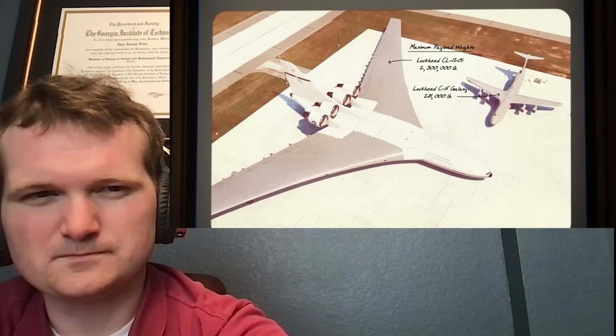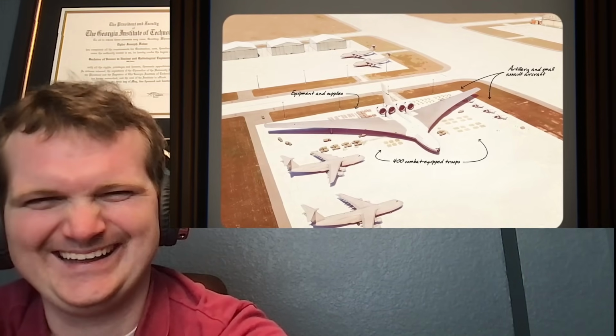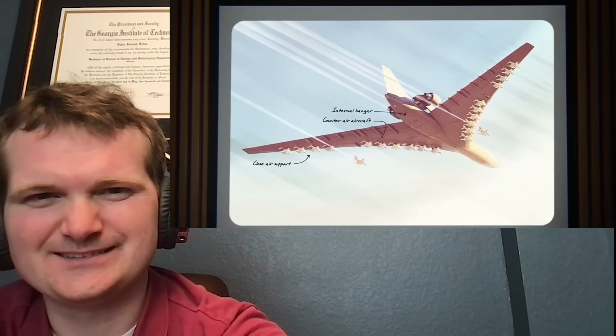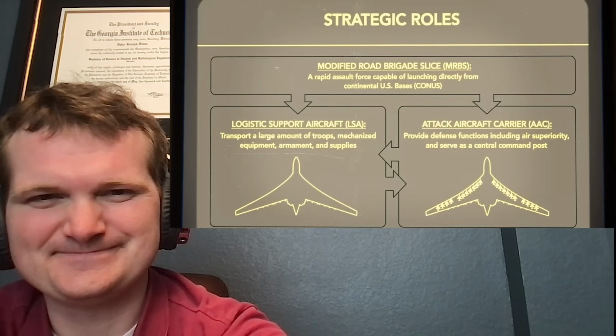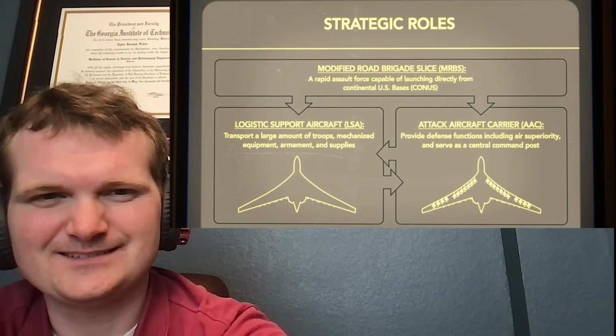Entirely new class of aircraft, giving the United States the ability to deploy several hundred fully equipped troops and armament to anywhere in the world within hours, launching dozens of heavily armed combat aircraft on a moment's notice. And Lockheed's engineers outlined a scenario where these capabilities would be vital for the United States.